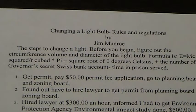Okay. Now first, get permit, pay $50 permit fee application, go to planning board and zoning board. Two, find out I have to hire a lawyer to get permit from planning board and zoning board. Three, hired lawyer at $300 an hour, informed I had to get Environmental Protection Agency environmental impact study done, $500.